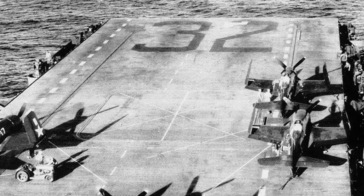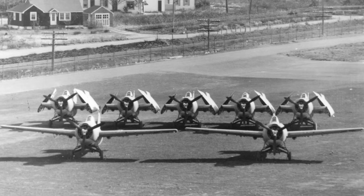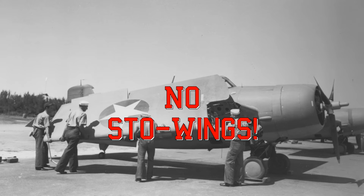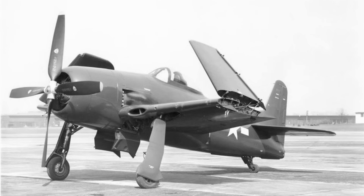Less is more indeed. Getting back to the wings, of course they still had to fold because this was a carrier fighter, but the new fighter wouldn't get the trademark Grumman Sto-Wings. It would get a more simple and lighter hinge system that would fold upwards manually by the crew.